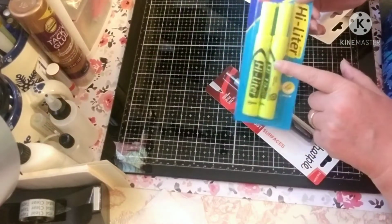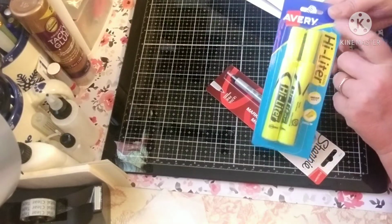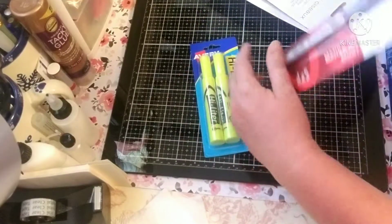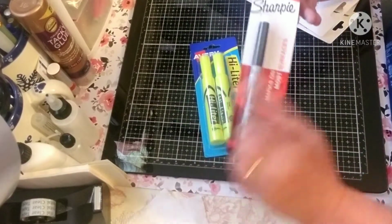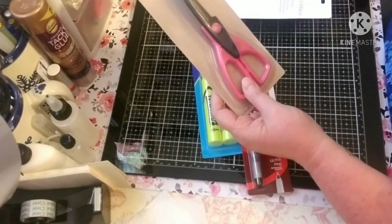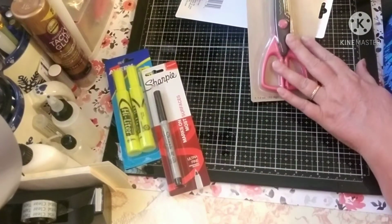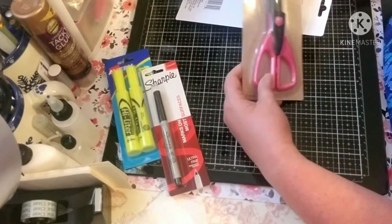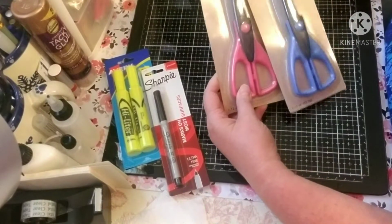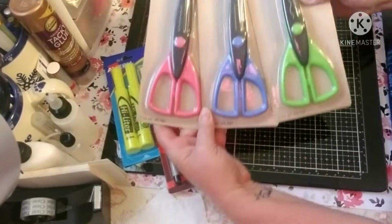Needed some highlighters, and I did make sure and pick up a name brand. I haven't had very good luck with the Jot, so name brand for me there. Same here, Sharpie brand. And then they have the little cute pattern scissors, and I had gifted all my scissors to a friend, and they had these, and I thought, you know, for a dollar, I'm just gonna pick up a couple pair that I liked, and so I got these three designs.